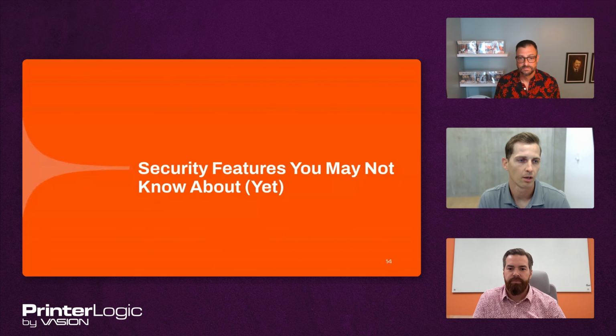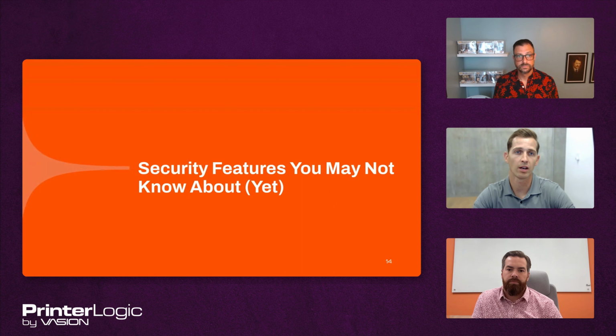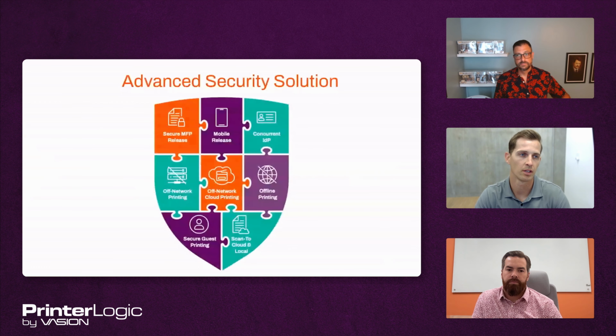Yeah, and one last call out on here too, the mobile app again is that native mobile print experience. So not necessarily the secure releasing of jobs, but actually printing directly from that mobile device to a printer. That, along with what we just touched on with VDI, is all within the core product. So if you're an existing PrinterLogic customer, you have access to all of these things already. And it's why we wanted to highlight them today, right?